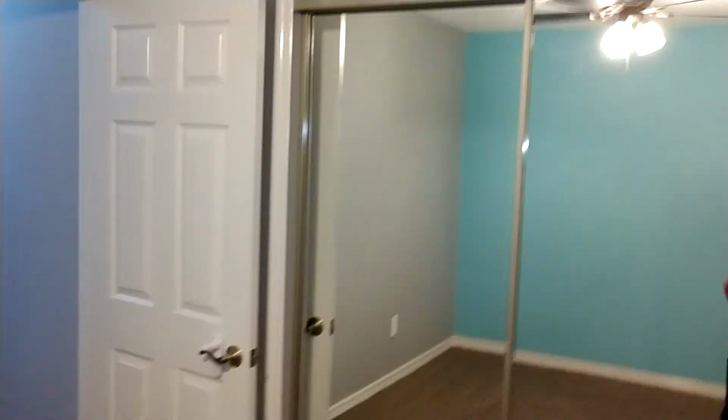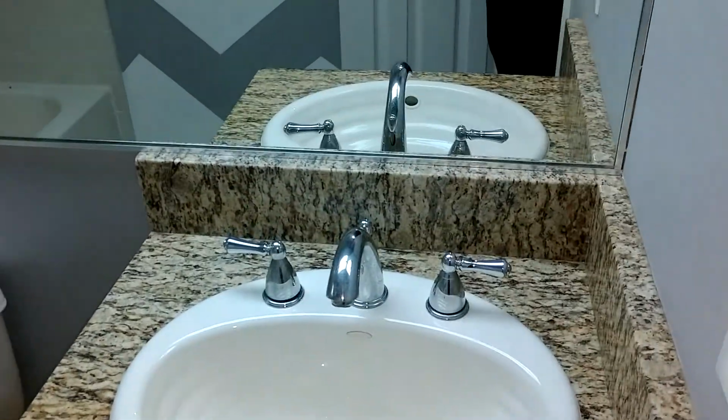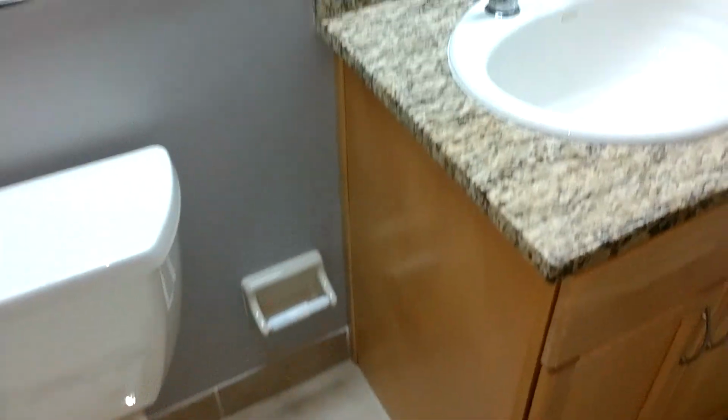Again, really nice windows. Imagine those at like $500 or $600 a piece. Time we walk by one. That was probably redone the same time they did the kitchen and the other bathroom. It's a little small. It's a little mini small. But it's in nice shape.